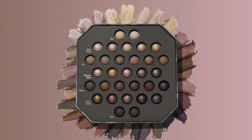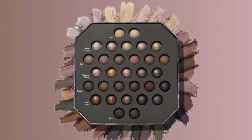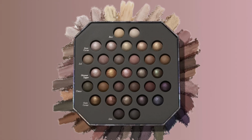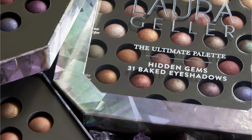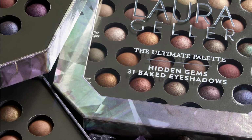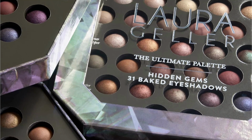As part of the brand's Hidden Gems collection, this palette packs 31 baked eyeshadows that deliver exceptional quality and versatility. 31 baked eyeshadow shades. This expansive palette houses an impressive 31 baked eyeshadow shades, spanning a wide spectrum of colors.